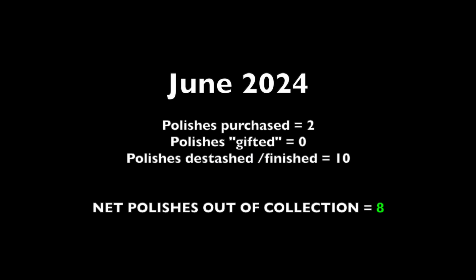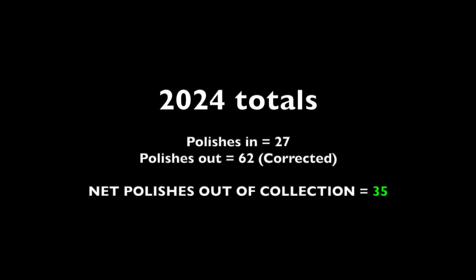So in summary, we have 2 nail polishes purchased in June and 10 destashed, which makes a net number of polishes out of my collection of 8. So in summary, for the first half of 2024, I have purchased 27 nail polishes, I have destashed or finished 62, I have corrected this number from previous videos because I noticed an error in my calculations, but I still have 35 fewer polishes in my nail polish collection than I did at the beginning of the year.